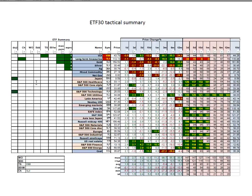In the ETF 30s, only 2 dojis in Japan and in S&P Technology, channeling signal in treasuries, triple screen in the VIX, and then the usual suspects for the 5 candidates for max pain range compression: VIX, long-term treasuries, gold, silver, and agriculture.